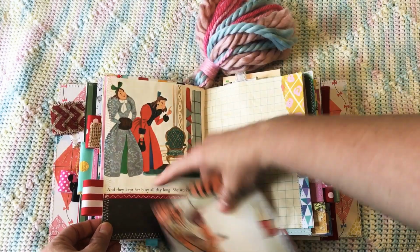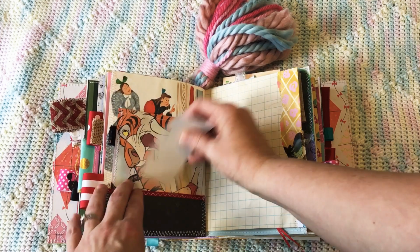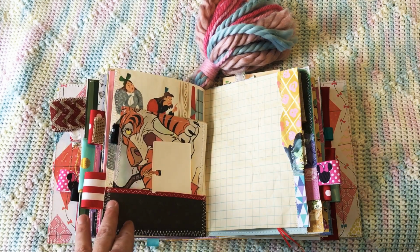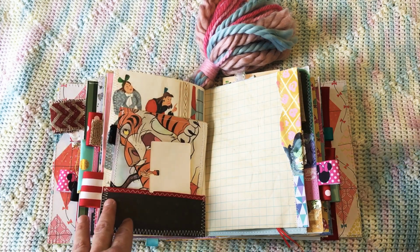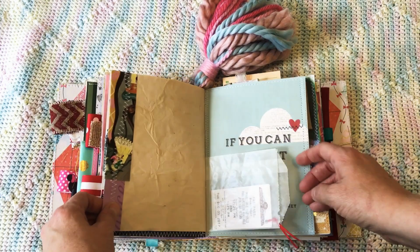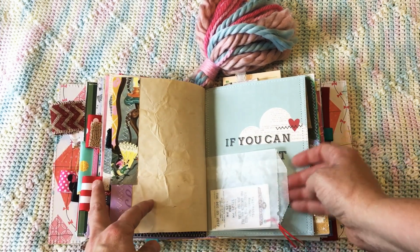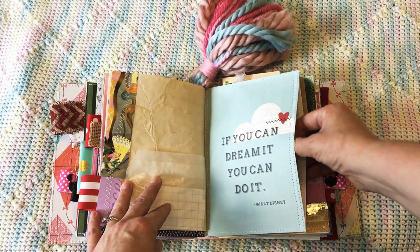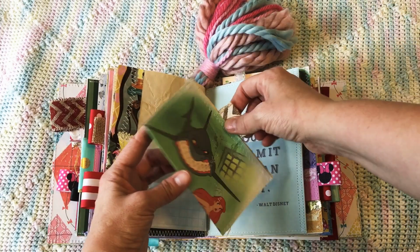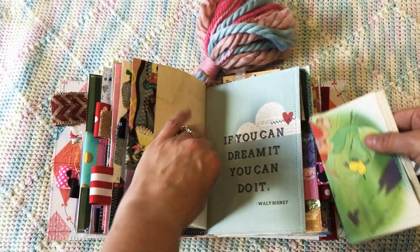So here's one of the original pages from this book. The cover is on. Sorry, I'm trying to use YouTube for my background sound, and it started playing an ad. I love little glassine baggies. And then I've got another pocket here. Ariel's getting chased by a shark on one side, and the other side is just a place for you to journal.